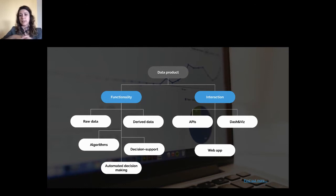As another part, you have interaction. So practically, how does the client interact with the product in order to get what he needs? Through APIs, through some static dashboards and visualization, or through some web application. So practically, these are the three ways in which, in most cases, you can serve your data. This is something about the introductory part.